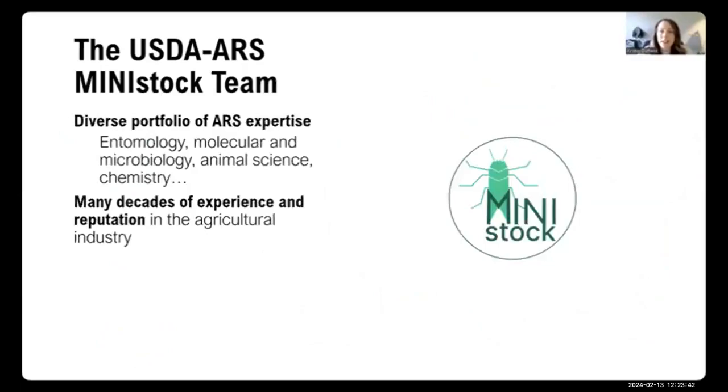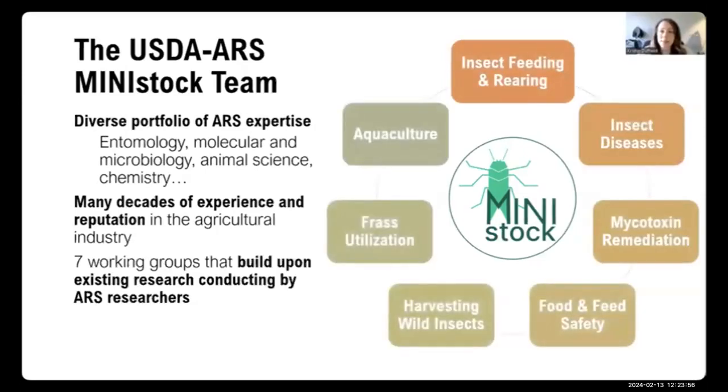Our 45 scientists make up a diverse portfolio of ARS expertise, ranging from entomology to molecular and microbiology, animal science, chemistry, and more. And we are building off of many, many decades of experience and reputation in the agricultural industry. We are organized but work synergistically across 7 groups that importantly build upon our existing research goals. And today I'm going to tell you about the work that I help lead within the Insect Diseases Working Group.